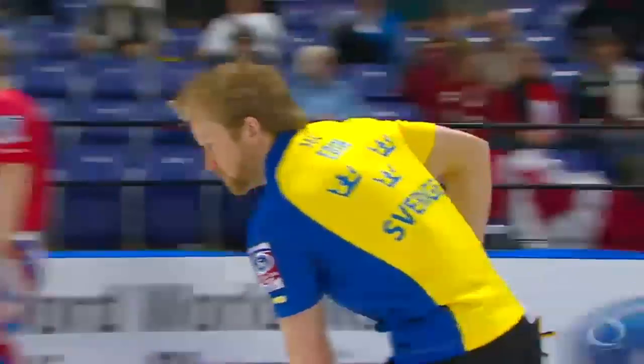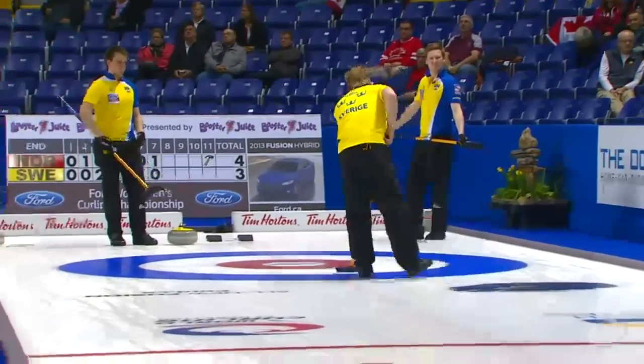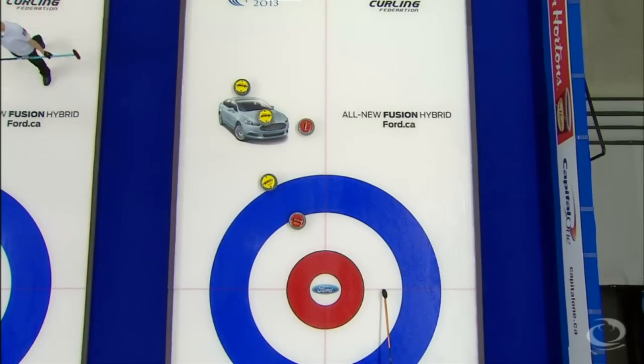Well, I think Ulsrud probably wanted him to play this, to go after playing the intern come around. Yeah. He knew that if he played a tight guard at Niklas, he had no choice really but to do this, so there's a good chance of forcing Sweden to 1 here.